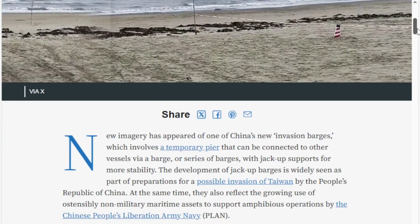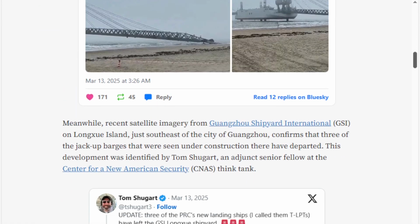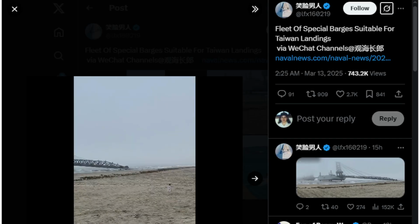This is obviously them giving it a try. And we're going to go a little bit deeper into this here. H I Sutton does a wonderful in-depth analysis of what this is. But this is what it is.